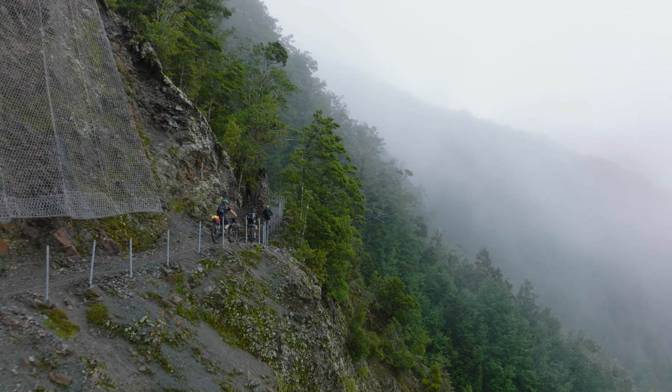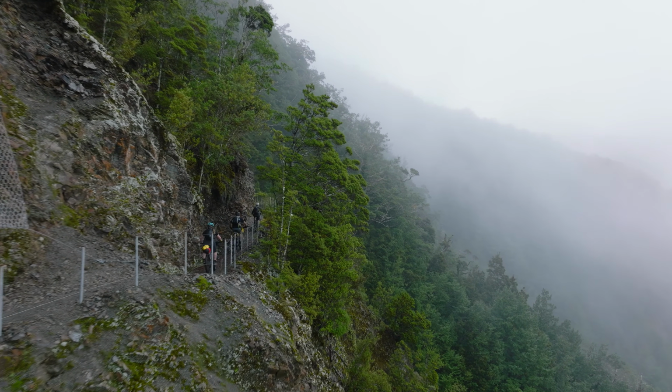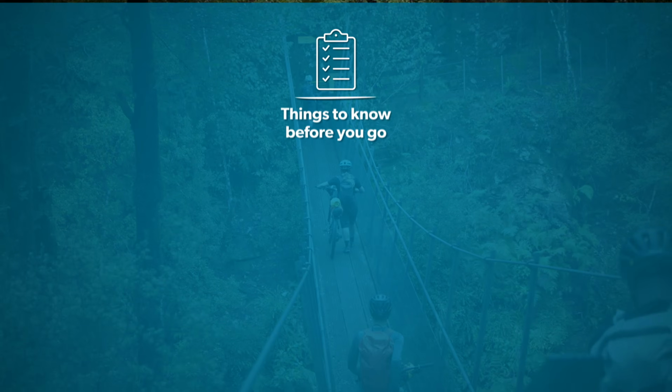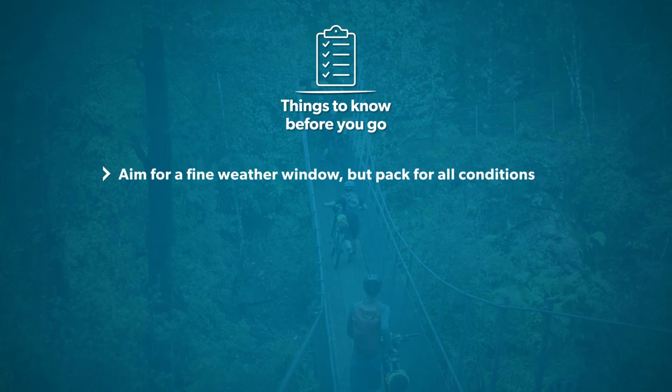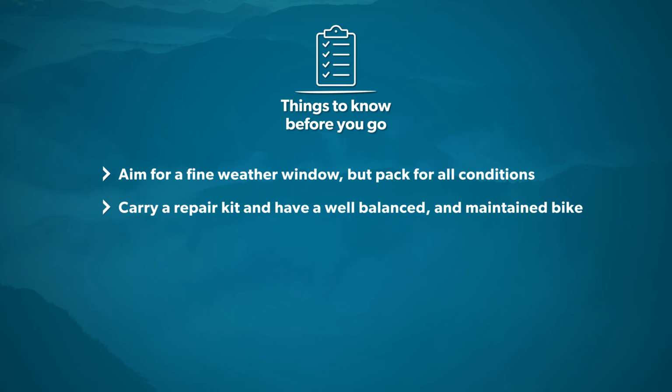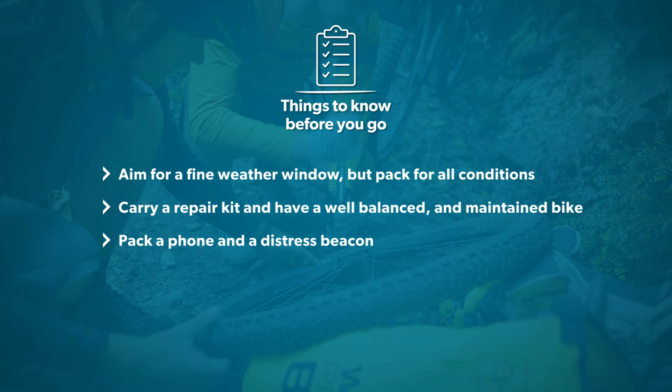The Old Ghost Road is a magnificent mountain biking trail through true New Zealand wilderness. Plan and prepare for a safe trip by aiming to ride during a fine weather window, but pack for all conditions. Carry a repair kit and have a well-balanced and maintained bike. Take a mobile phone and a distress beacon.